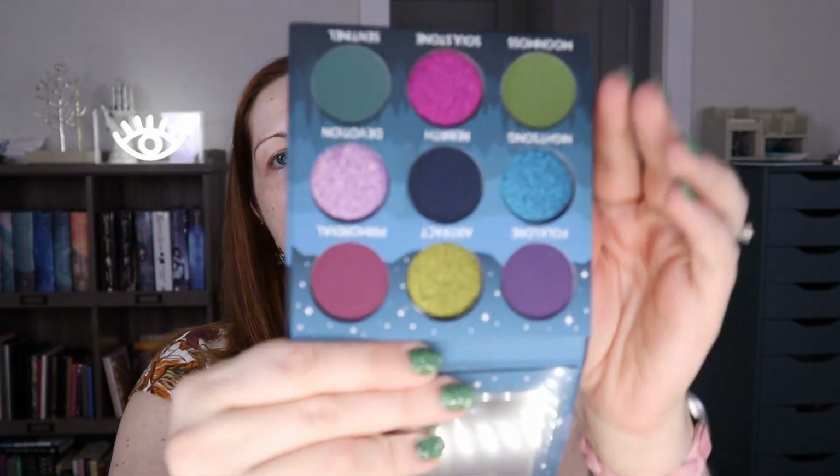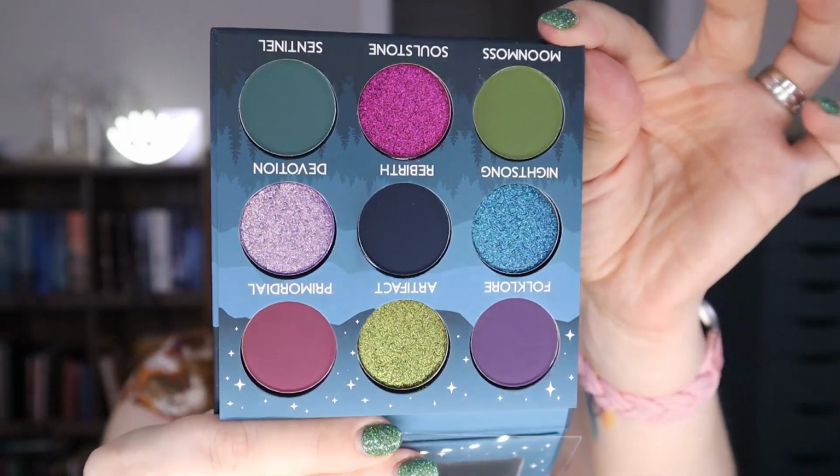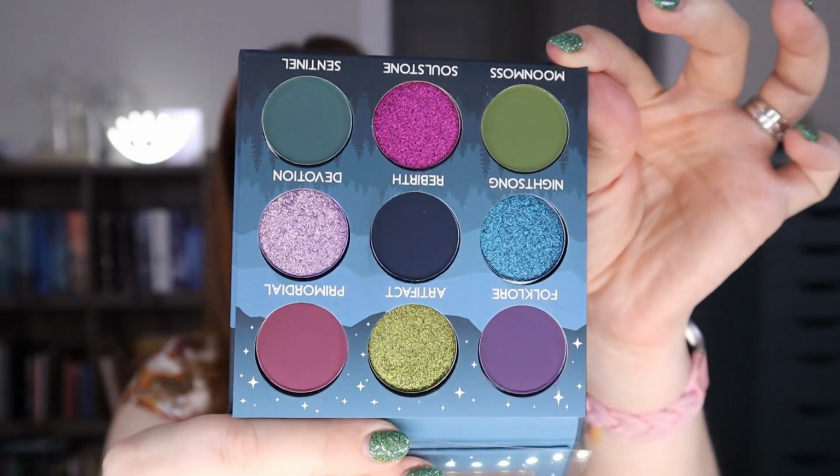But also, I picked up from Shroud their Moonfall palette, and this is what I'm going to be using today because I am so stinking excited about it. Ooh, look at that. Oh, this is the first thing that I've ever gotten from Shroud, so I am really excited to play with it. What else have you guys not seen?